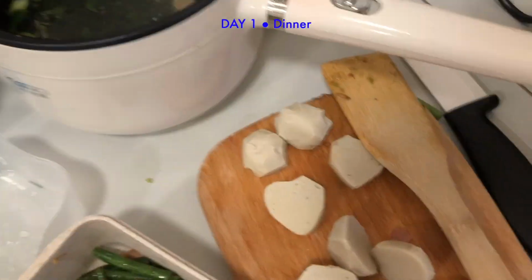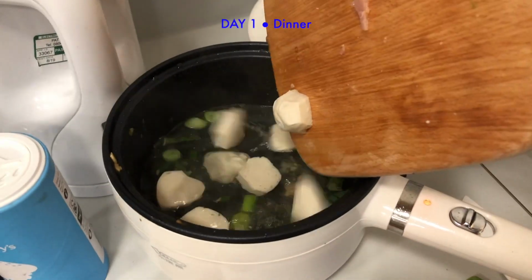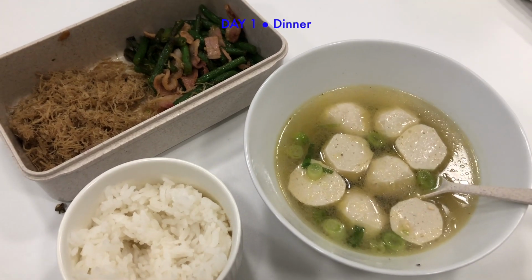made this simple fishball soup. I just fried some spring onion with salt and pepper and added water. I had that with some rice and stir-fried green beans and some shredded pork.